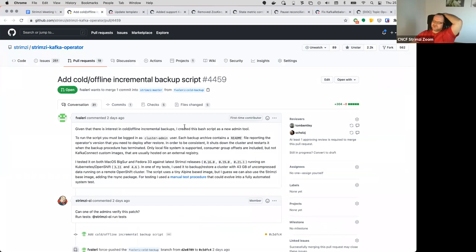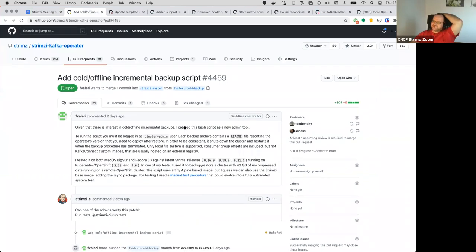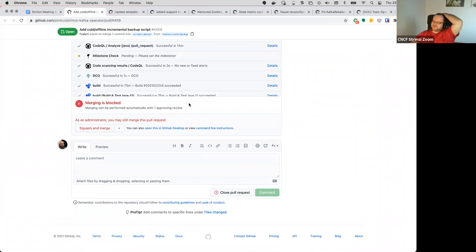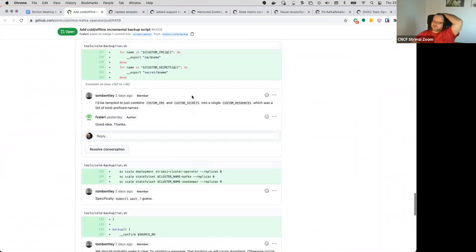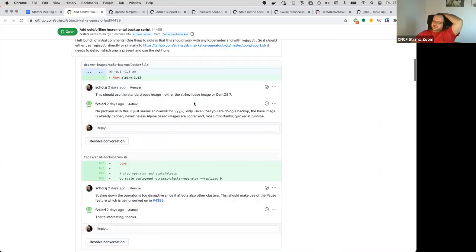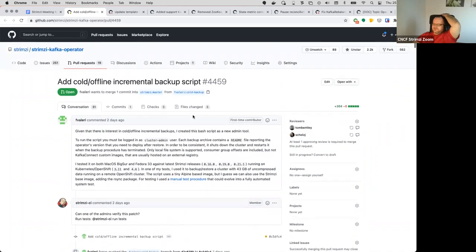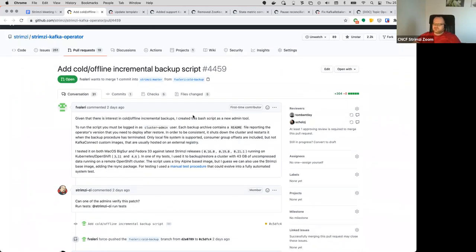This one is about the offline incremental backup script. I think Tom and I both left some comments there. But what I was really wondering is whether this is something we should have in the main repo, because it doesn't have any dependencies on anything else, and the build is taking longer and longer. So I wonder if, once Federico fixes all the issues, this is something we should have a separate repository for, to make sure the build times for the main repo don't grow and grow and grow.